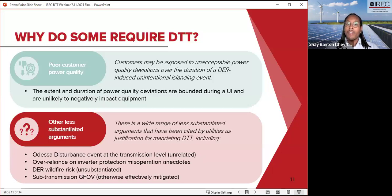Such decisions discount highly collaborative standards development efforts and robust testing procedures, especially for certified inverters. Third are unsubstantiated claims that inverter DERs elevate wildfire risk, while research actually shows that these systems are crucial for climate adaptation and resilience. Lastly, that subtransmission ground fault overvoltage protection requires the use of direct transfer trip. However, there are equally reliable and more cost-effective alternatives that can be deployed. Ultimately, when critically evaluated, none of these arguments hold up as a solid justification for requiring DTT for inverter DERs. And with that, I'll pass the torch over to Ray Walling, who will walk us through how we've quantified the risk of unintentional islanding in our report.